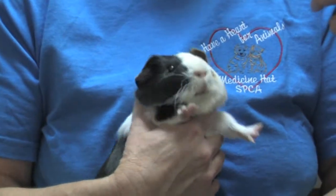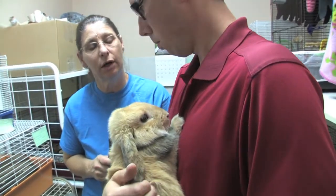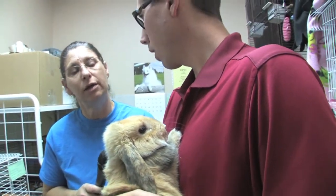So do you have a lot of rabbits come through here? We do have quite a few that come through. We seem to have a little influx this time of the year, just because anybody that's gotten them at Easter time, and they've had them in outside pens.